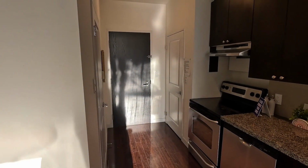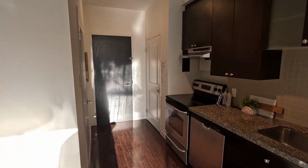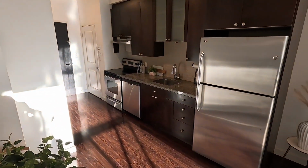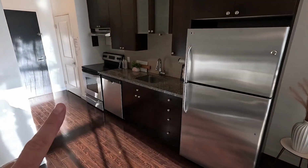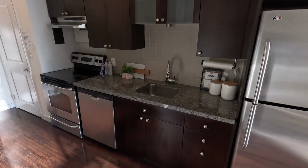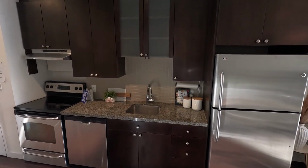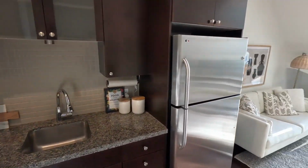Let's jump into the tour. Once you come in the entry door, you have your closet over here on the left. Then the space opens up into a large kitchen. You have full-size appliances, a full-size fridge, full-size oven, full-size dishwasher, which was pretty common back in the day when this loft was built. Overdue for a renovation, that should probably be factored into the price.